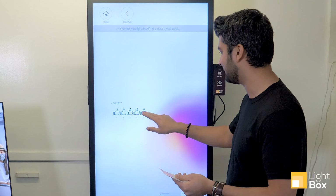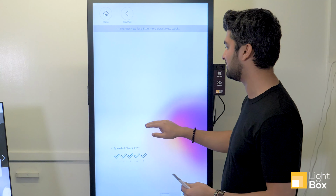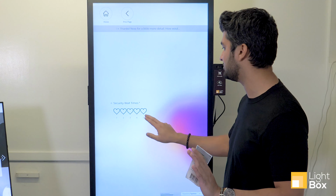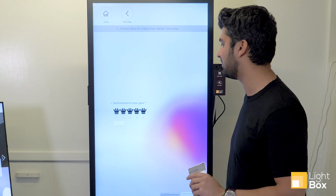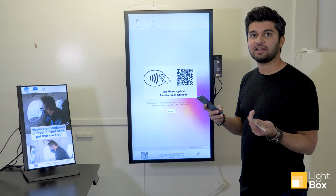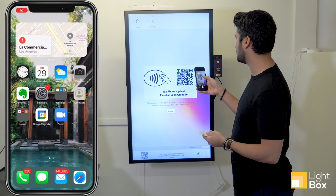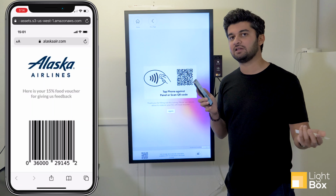So while I take this survey, again, this could be done on a smaller device, it doesn't have to be done on such a large device. But the idea is that it's super seamless, I don't have to do anything, all I do is literally scan my boarding pass, take the survey, and here's the amazing part. Now that I've taken the survey, I can just pull out my phone, and I can either, using NFC or using this QR code, redeem this offer. So now I have a 15% off Alaska coupon.